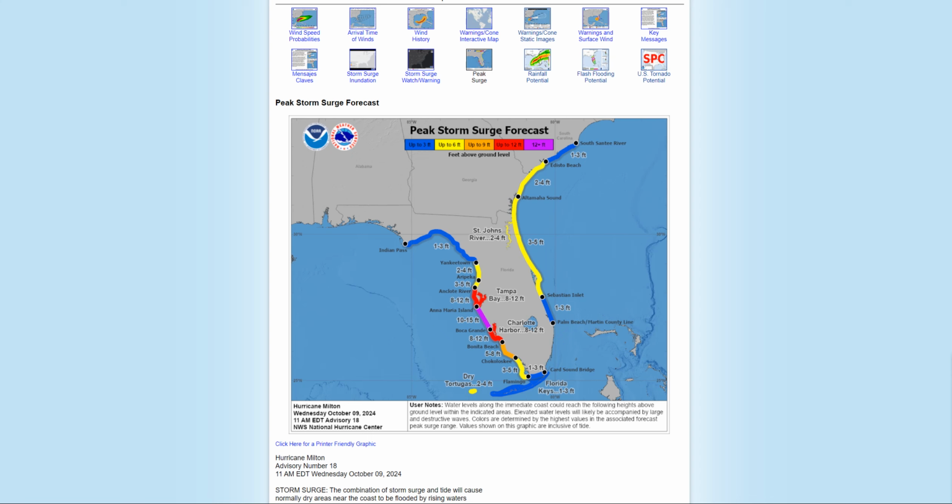Definitely a lot of surge coming for this. And I want to go back to this map real quick to point out again that a lot of surge is going to happen well to the south of this. A lot of folks in Port Charlotte and Punta Gorda that got Charley and Ian pretty bad are going to think, well, we got those storms and the surge wasn't that bad. You can still get a lot of surge with this one too. So don't discount that surge well to the south.